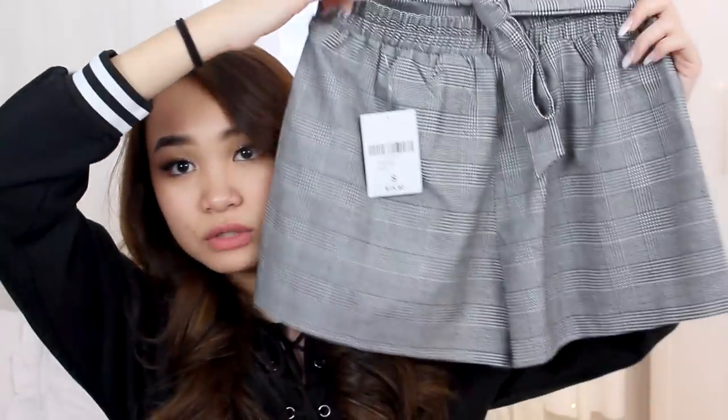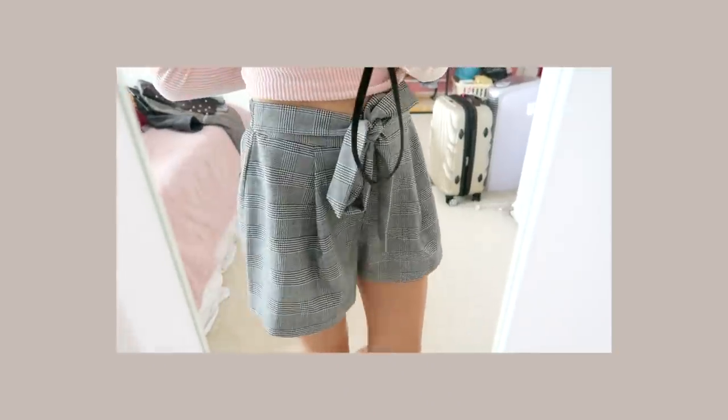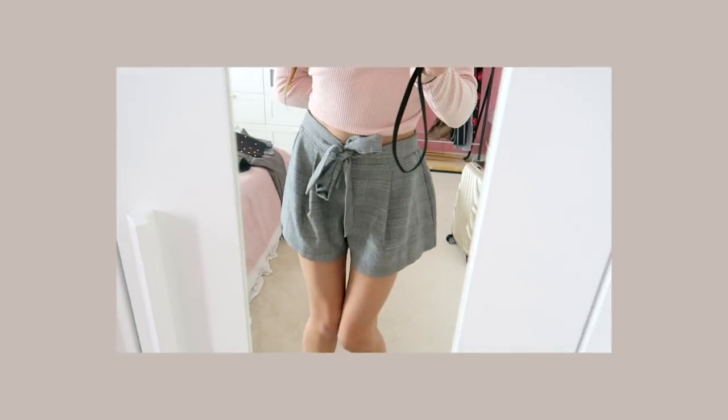I now have one pair of shorts, and these are really, really cute. This also is Glen Plaid, I'm pretty sure, and it's just these really cute kind of trouser-like shorts. They're adorable. Kind of reminds me of a paper boy, like newspaper boy, or that kind of trend, but that's okay. I think it's really cute. So it has a bow in the front and it's elastic, so it should be really, really comfortable. I haven't been able to wear these out yet, but I tried them on.